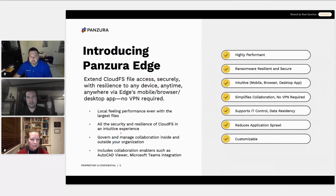And this is Panzura Edge. In its core essence, Panzura Edge was designed to provide access to your global file system to remote users in a secure, performant, consistent manner so they can consume this information on any device in any format they like at any time consistently. Right. So think of the concept of, if I want access to my information within my global file system, within my single source of truth, I want users outside of my environment to access it. This is what Panzura Edge was designed to do.